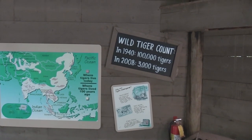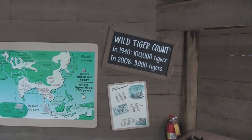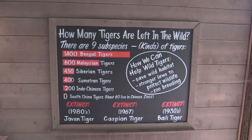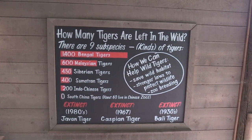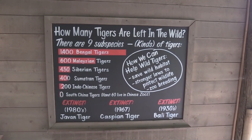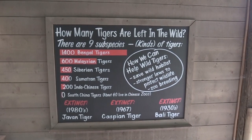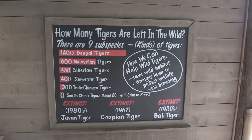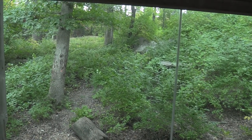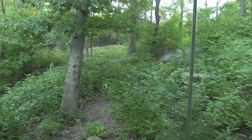And the wild tiger count in the 1940s was 100,000, and there's fewer than 3,000 in the wild as of 2008. See, some of these tigers are extinct, and once they're gone, that's it. They are gone forever. The South China tigers are only available in zoos. There's zero left in the wild. There's more to the tiger habitat. All along the back is where he's pacing back and forth.